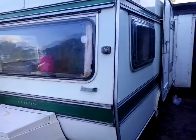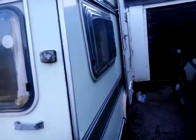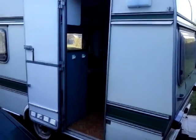I would love to keep it if I didn't feel I needed to get the kids indoors with us. Oh, it comes with a full awning as well. Did I mention that? That's pretty cool. It comes with a full awning, so it adds about the same size as the caravan again, which goes all the way around there. I mean, it's a cracker.